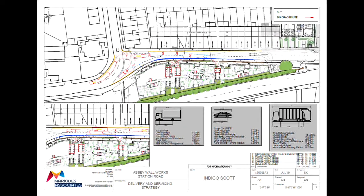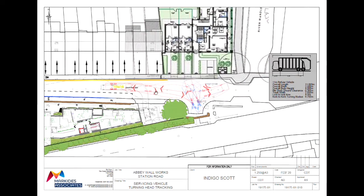Some proposed tracking plans. Proposal includes tracking plans to both the residential aspect and commercial aspect of the scheme. So, whilst reliance is on this tracking plan demonstrating that a refuse vehicle reverses up Station Road, we understand this is based on existing servicing arrangements down that road. Whilst highways do not encourage this, the applicants have put forward another tracking plan whereby a refuse truck could, in theory, turn the existing turning head at the eastern side of Station Road.